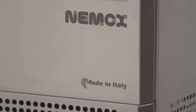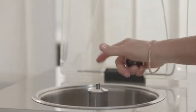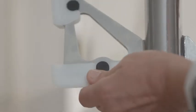A fundamental feature common to the series of Crea and Gelato 10K machines should be noted: the stainless steel blade with quick coupling technopolymer scrapers with an elastic system that can keep the scraper in constant contact with the wall.